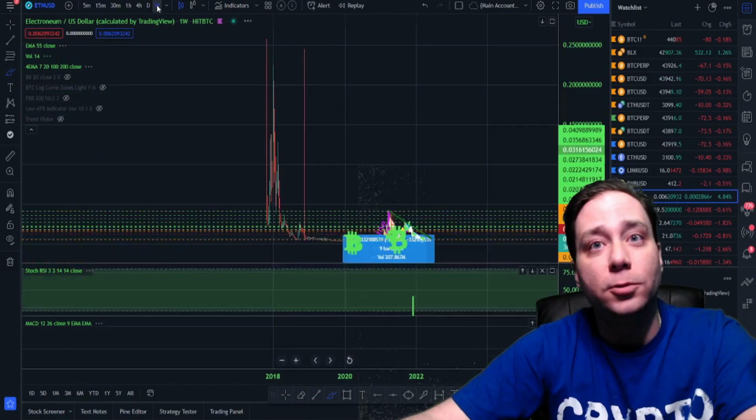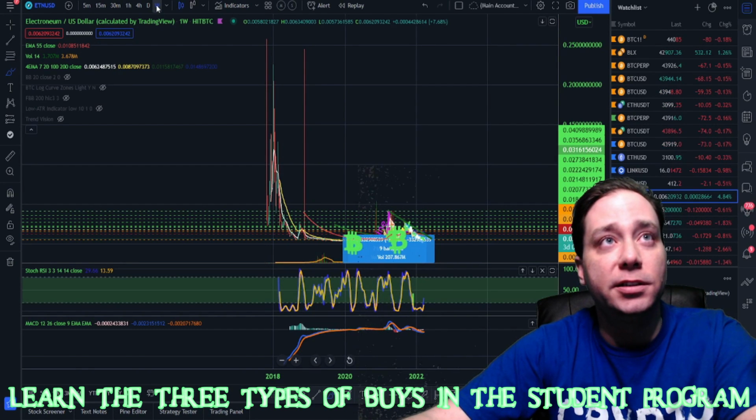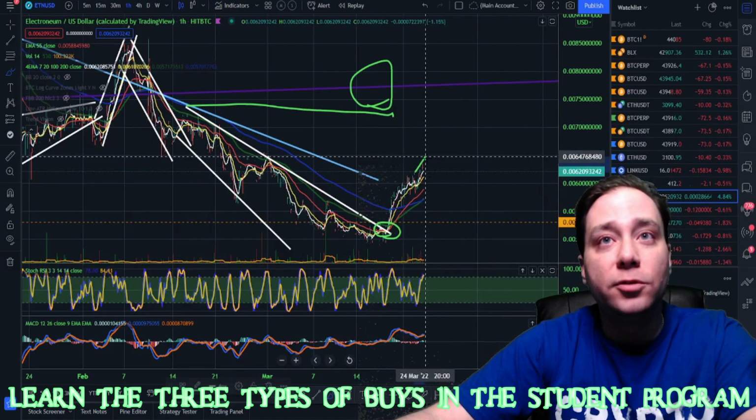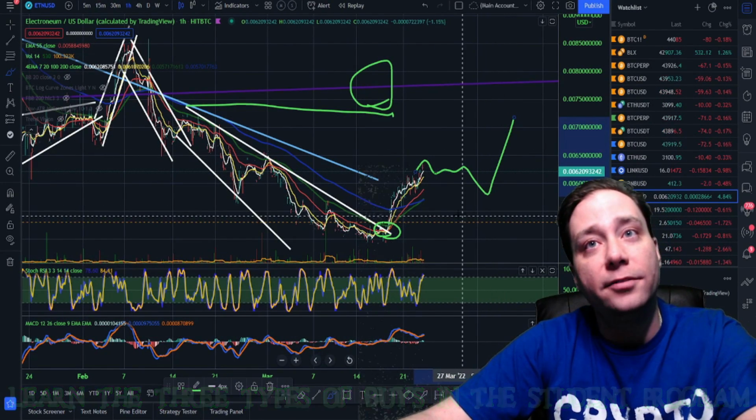Daily also unloaded. Let me see the weekly. Okay, that's a good sign for Electroneum. The weekly Stoch is loaded up. So that means we could run into a little bit of chop now, kind of move sideways. Maybe a slight retracement, but I think we could end up playing more out of this.